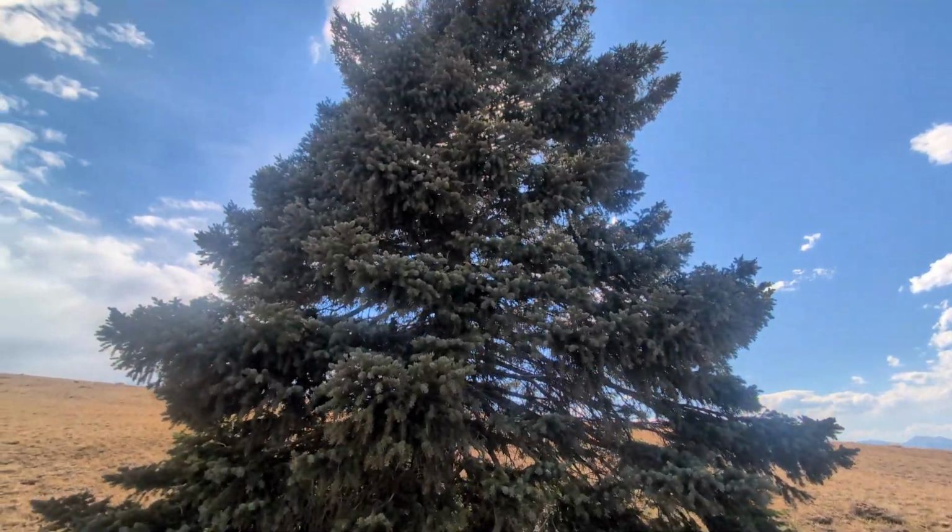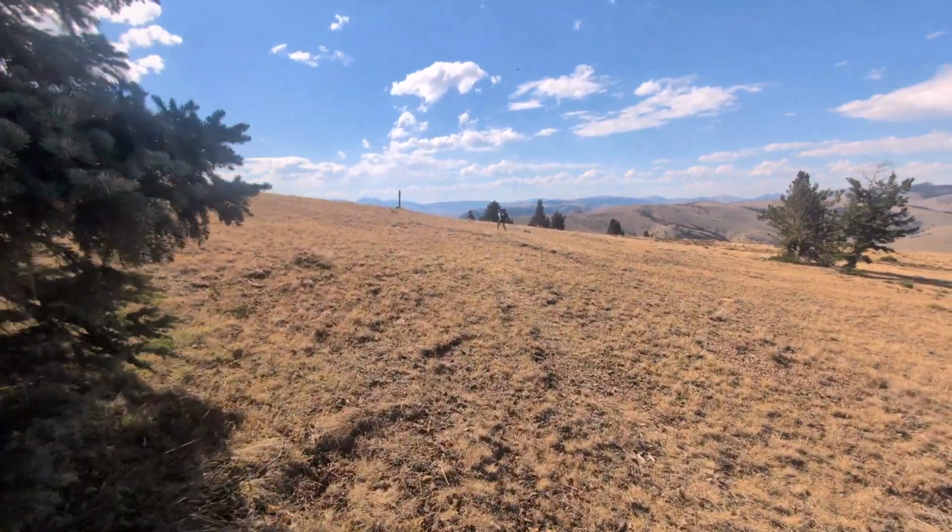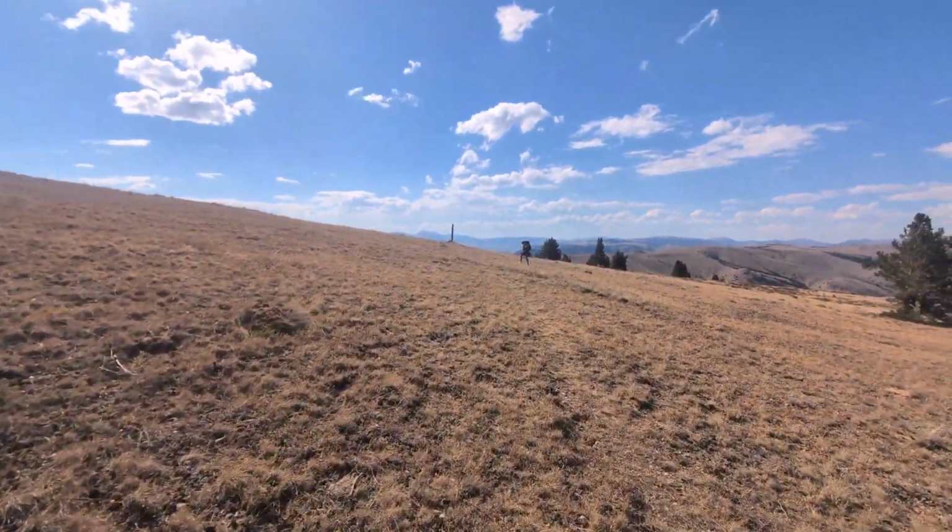Here we are at the special tree, the indicator tree, but the trail goes on and we must go on too.